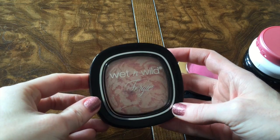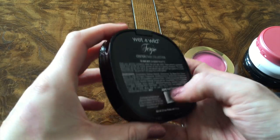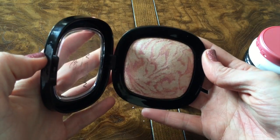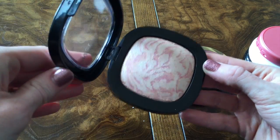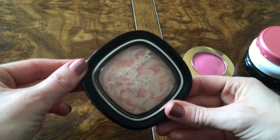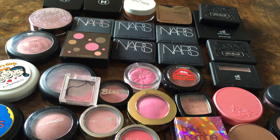I also wanted to add in really quick, I have this Wet n Wild Center Stage Collection Rose Champagne Glow from the Fergie collection. And while, yes, this is a highlighter, technically, it has a lot of pink and peach and lilac swirls in here, and I had it in with my blushes just because it was such a dark shade. So I'm going to have to downsize that one as well. So it's a little better. I do believe if I counted right, I have 38 blushes here.